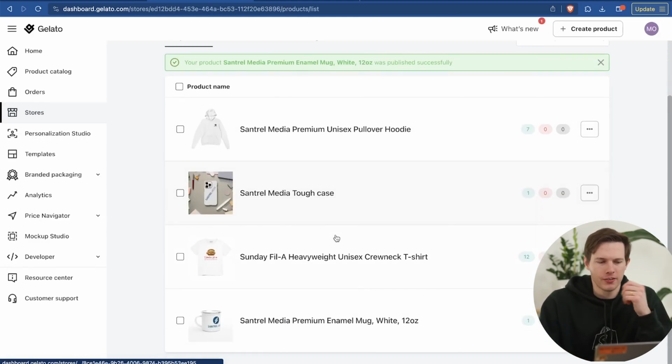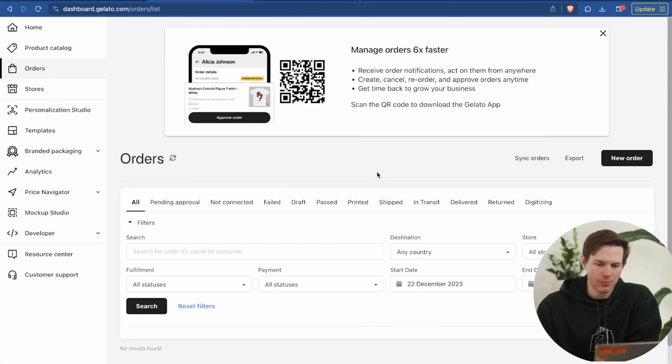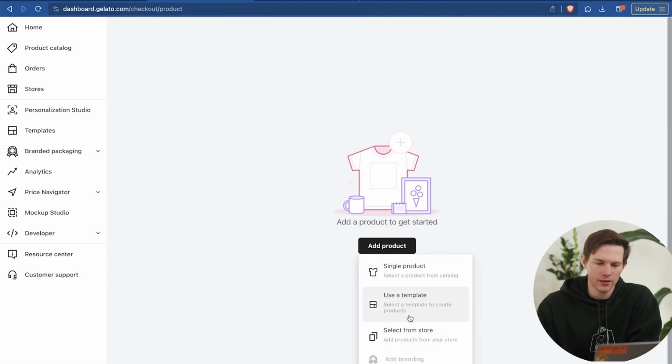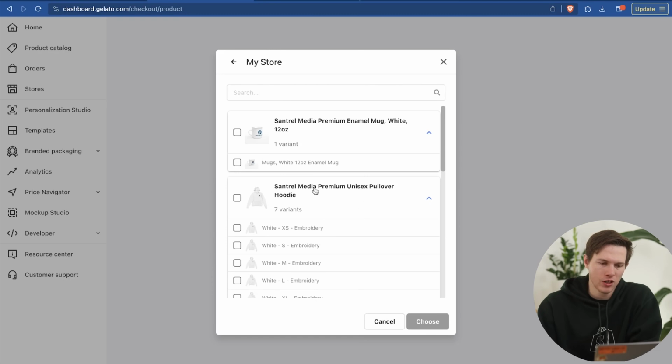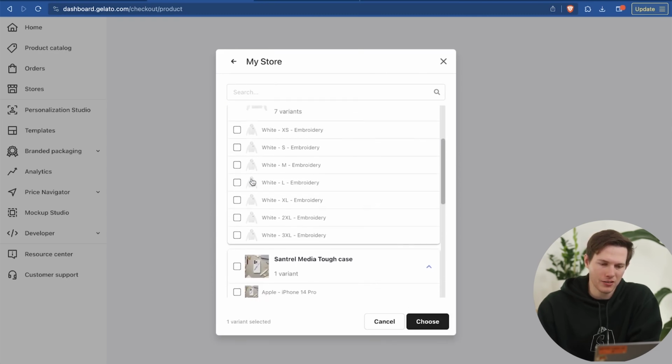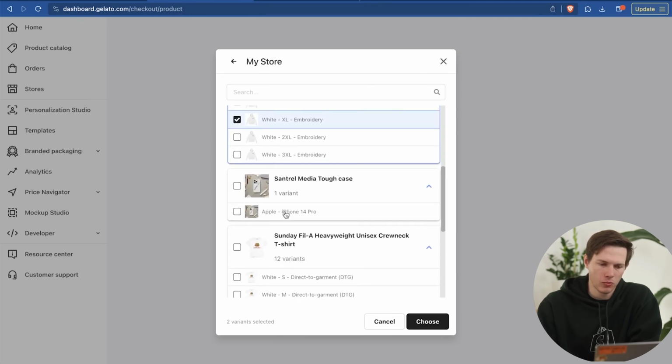So all 4 products are now published. If we go over to orders, we can create our first sample order now. If we go over to new order, we can say add product. We're going to select from our store, the Shopify store, which we haven't yet named. And let's say we want to get a mug, so we can select the mug. We can go down here and select a hoodie. I want to get maybe the extra large one, a little bit more comfortable.